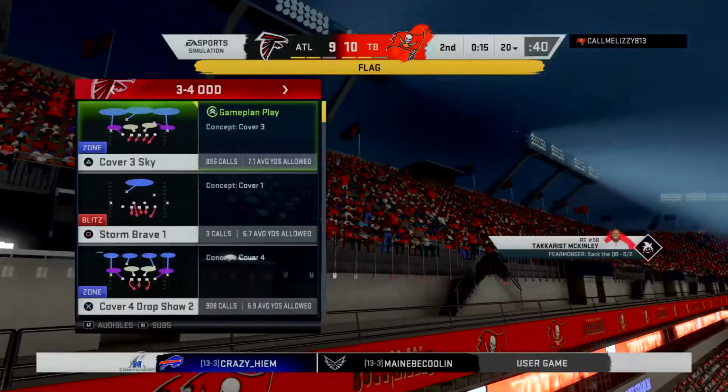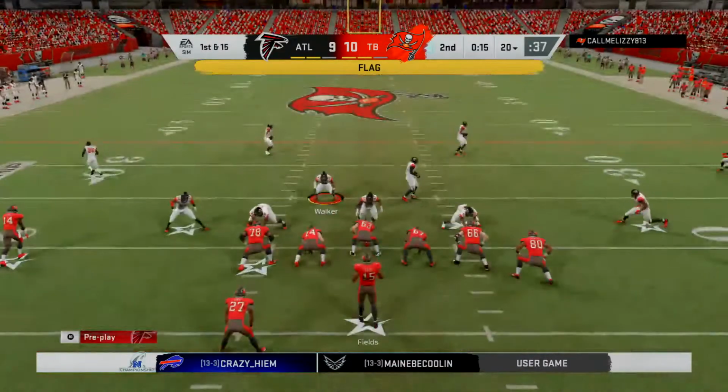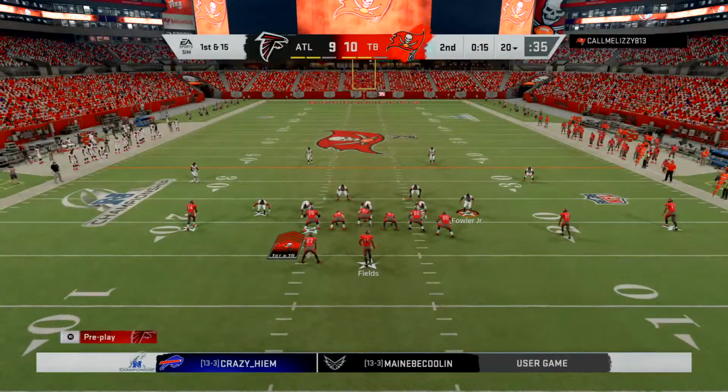Now problems right out of the gate. We're going to get a delay. And that'll set them back 5. Now they need 15 yards on this series after the delay of game. 1st and 15.